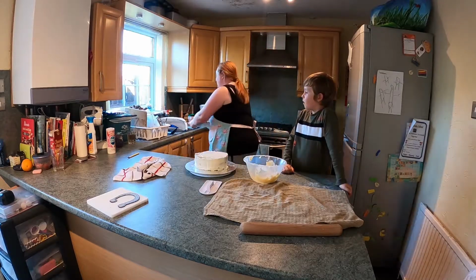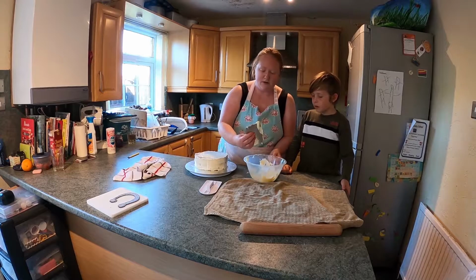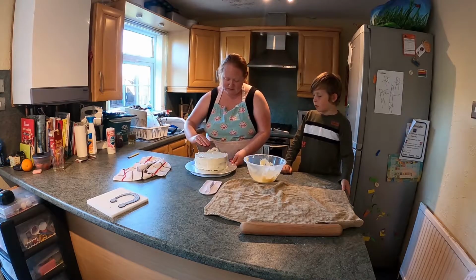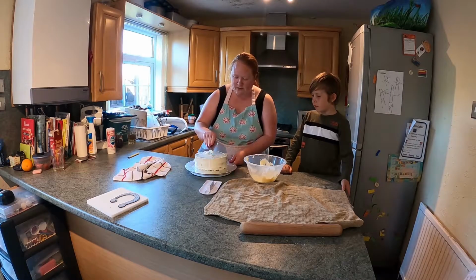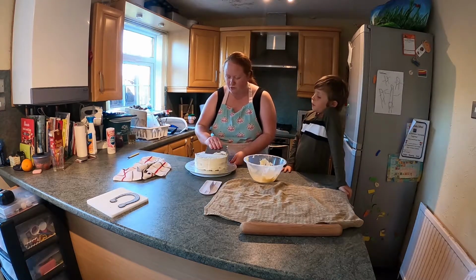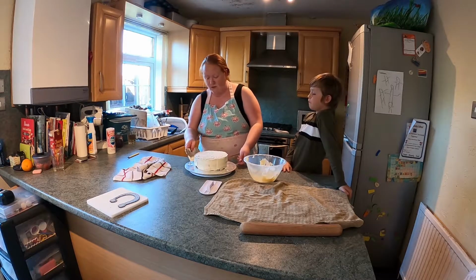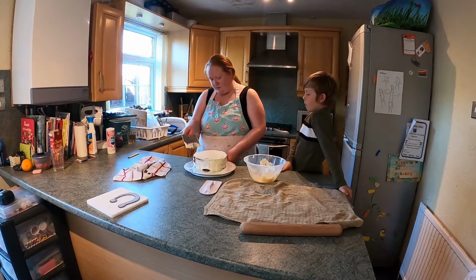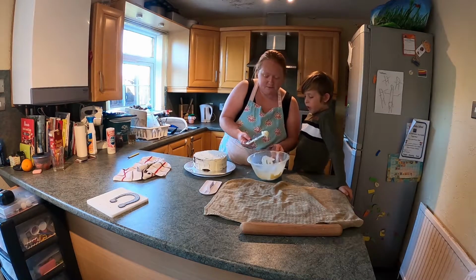I'm just going to pop this away just now. So I think we're finished with that. As I say, I like to use this tool. It's my favourite. Another tip is if you feel as if your butter's quite hard and it's not smoothing over nicely, you can just heat the edge up in some hot water, and it's just enough to melt the butter, which is quite handy as well. Done actually.